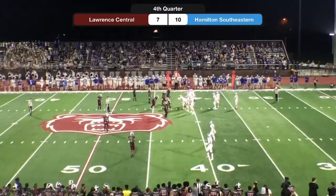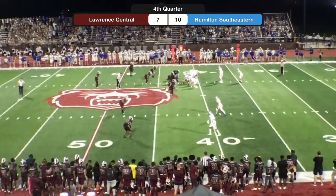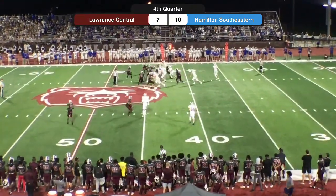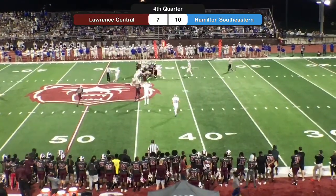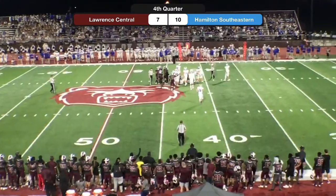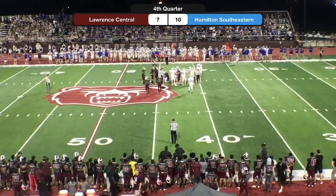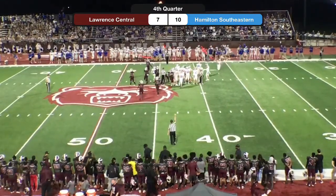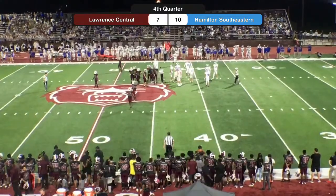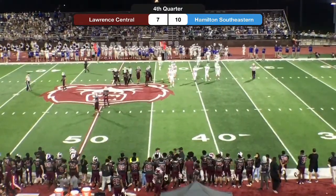There's the thunderous roar of 3rd downs here at Lawrence Central High School. Hamilton Southeastern in the backfield here will take a quick run, trying to push his way up, getting a push from his team. It is going to be close. I think he got it. And the ref is motioning a 1st down, so that'll be 1st and 10 for the Royals at the 42-yard line.